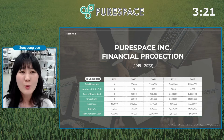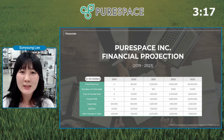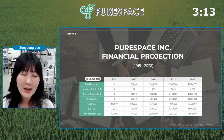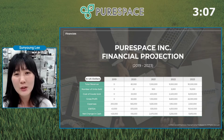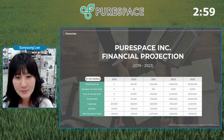Up to now, we have been in the R&D stage, and we just started sales this quarter. We'll sell 20 devices this year and are expected to sell at least 500 devices next year. Given the successful application to date, we expect to sell 10,000 devices in 2023.